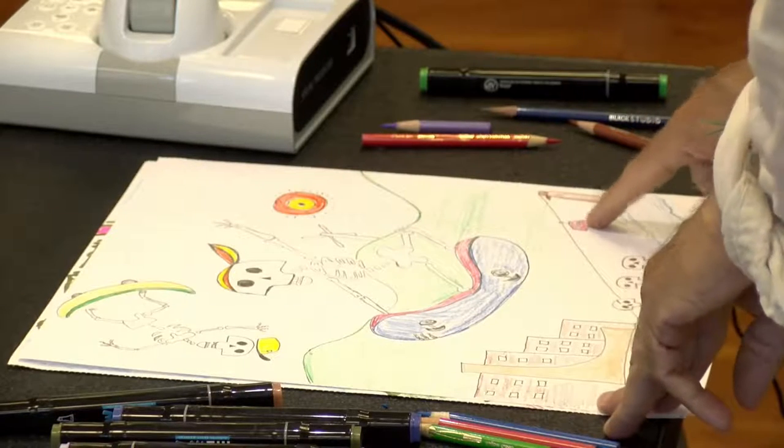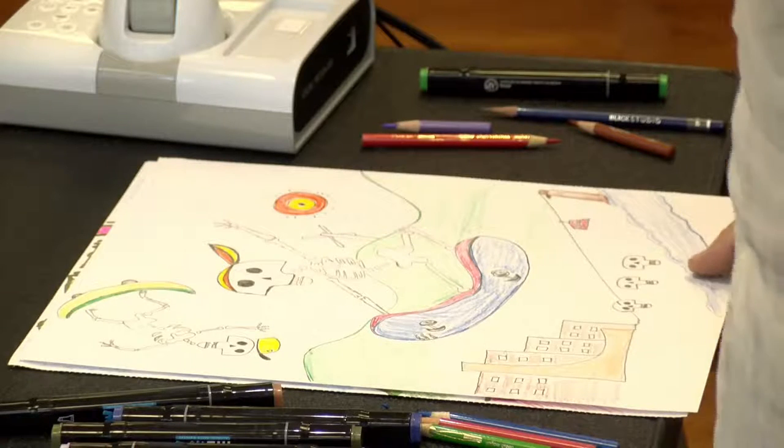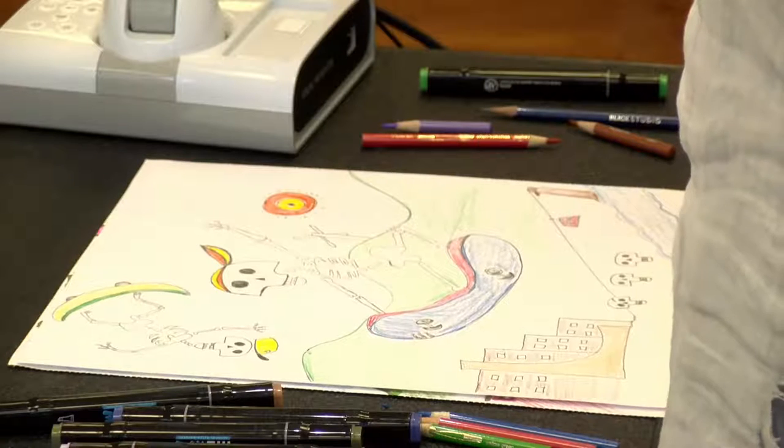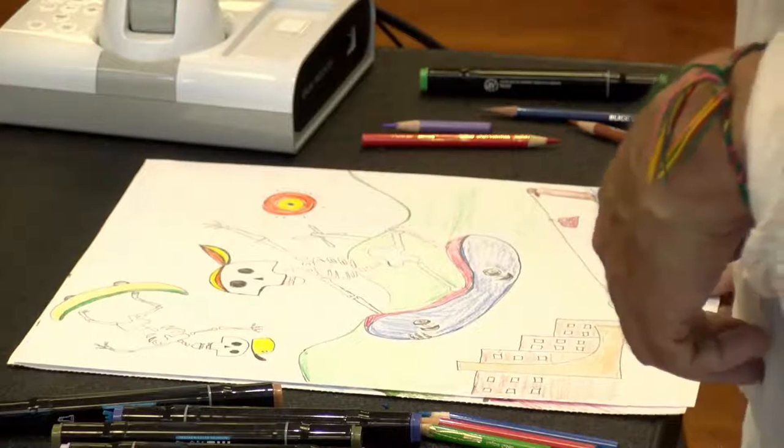Can we say what this is? It's a pirate's hat. It's for pirates. Oh, the pirates. Yeah. Oh my God. Okay.